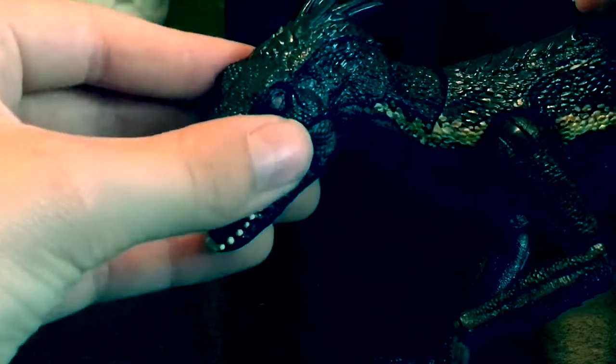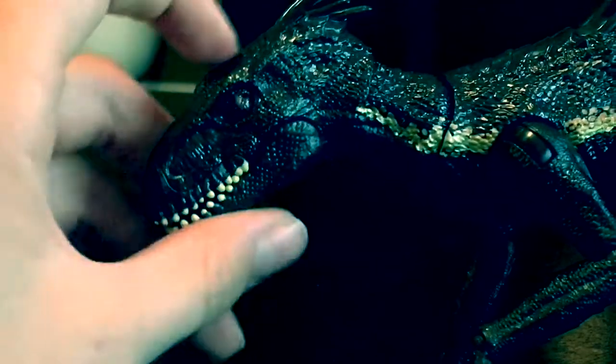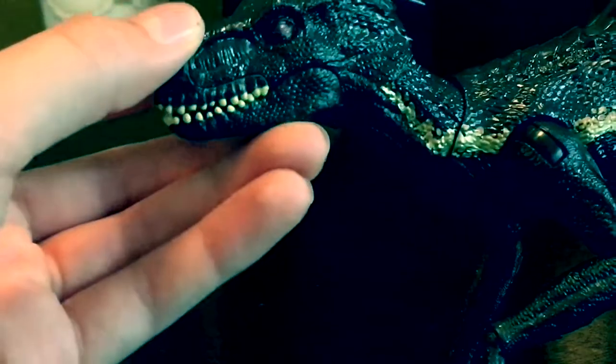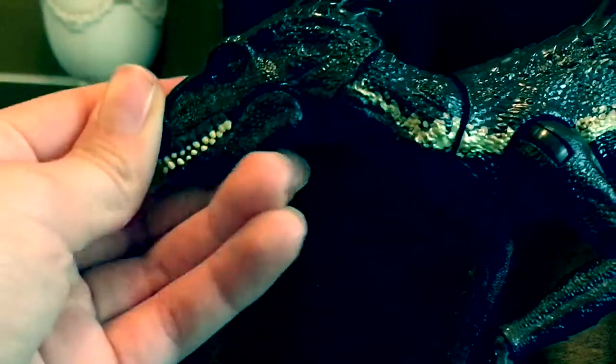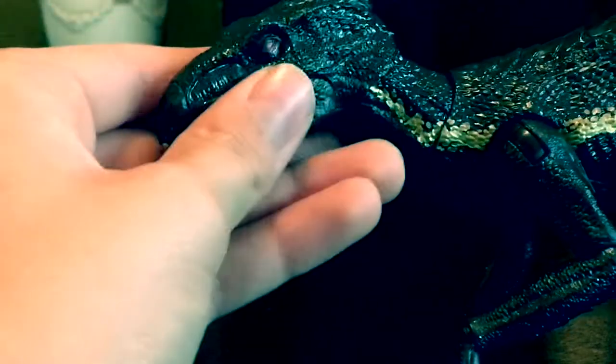Taking a closer look at the sculpt, you can see this is a really impressive figure. You can see all of the sculpted folds and creases, and all the lovely looking snake-like scales. It goes all the way down. Look, I can zoom in for you guys. The sculpting goes all the way to the tip of its lovely looking tail.